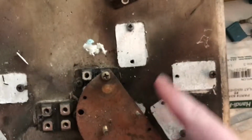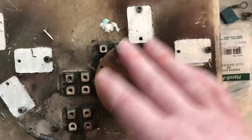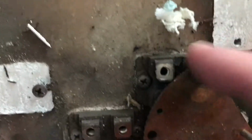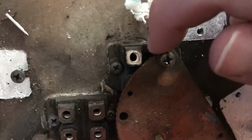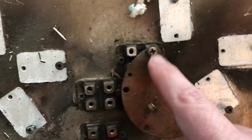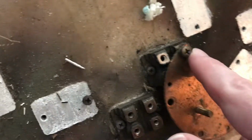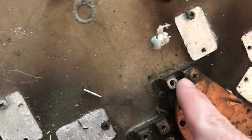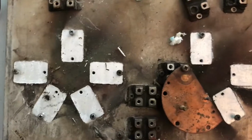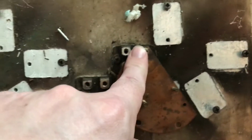So you can see the brown crap in here from when it arced, the smoke and everything, and all this charred remains of this device. You can just pick at it. There's basically nothing left of this thing. And I can't even get this screw out because it goes into a little nut down there, and the nut is completely rounded out because that plastic is just gone. It's ash. So that's what happened to this one.